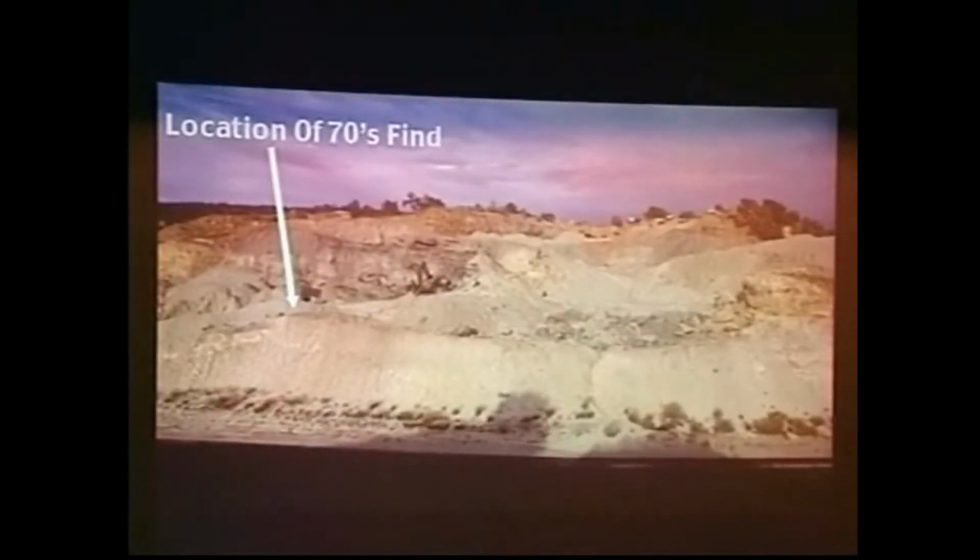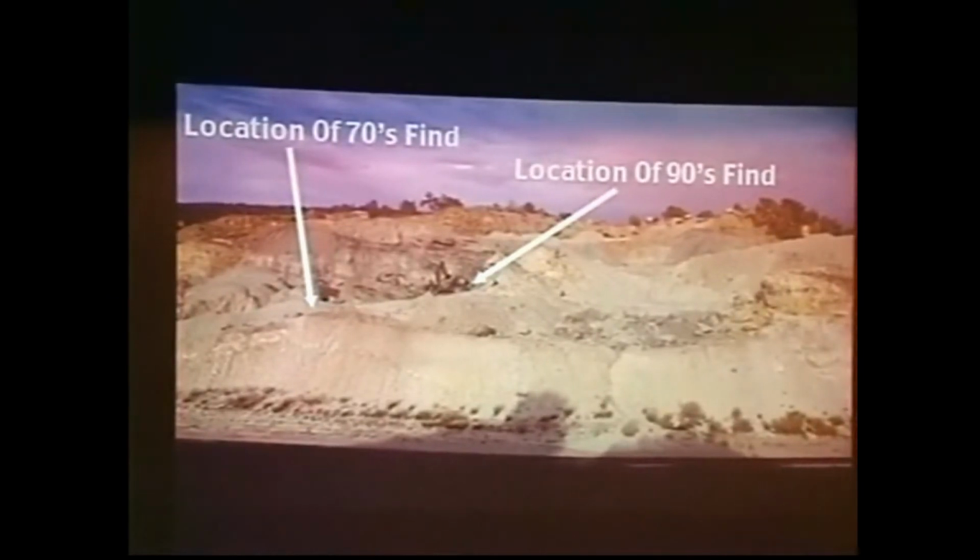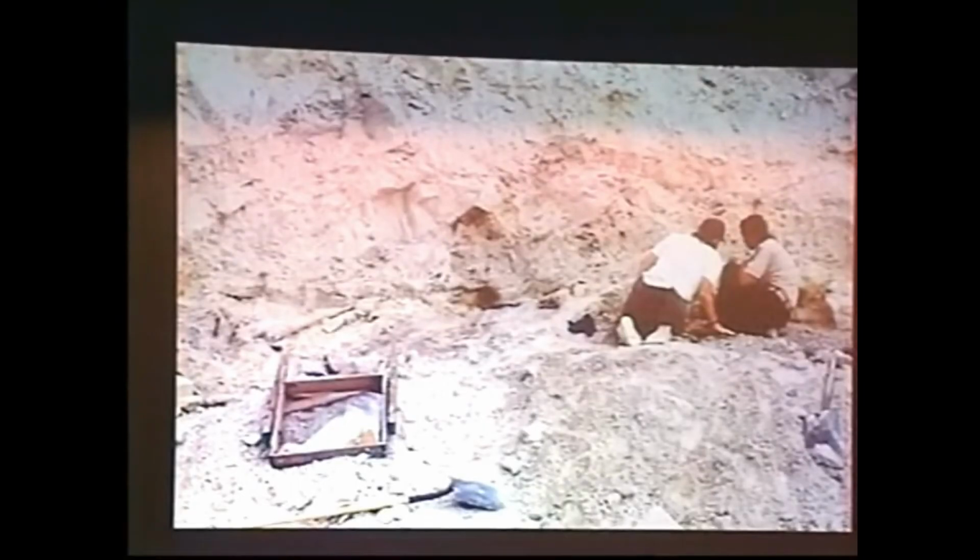This is where the 70s find was. The finds of the 90s, where the rest of the bones were found, were more at this location. And the entire site of where they were found is at roughly the same level, but over an area 50 by 100 feet. So it's a very broad area where they're found, not in one spot. Looking at a closer view, you can see some of the bones sticking out of the ground at this spot. There's another skeleton over there where they're working.